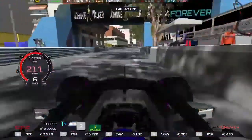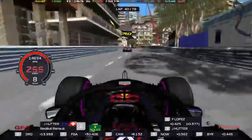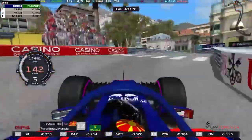But anyway, Chung right now is running, keeping up with the two faster cars in front of her. So Chung once again is having a pretty good race. She's got out of the pack, she's doing very well for herself. But as I said, Hutter is still behind Lopez.